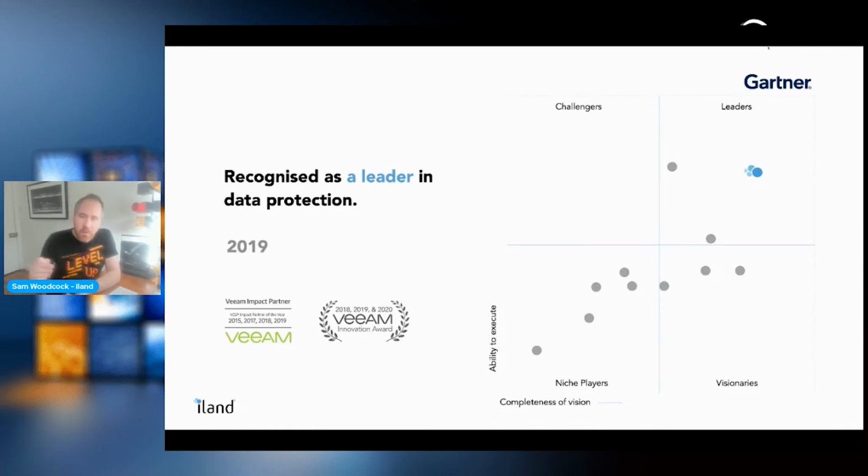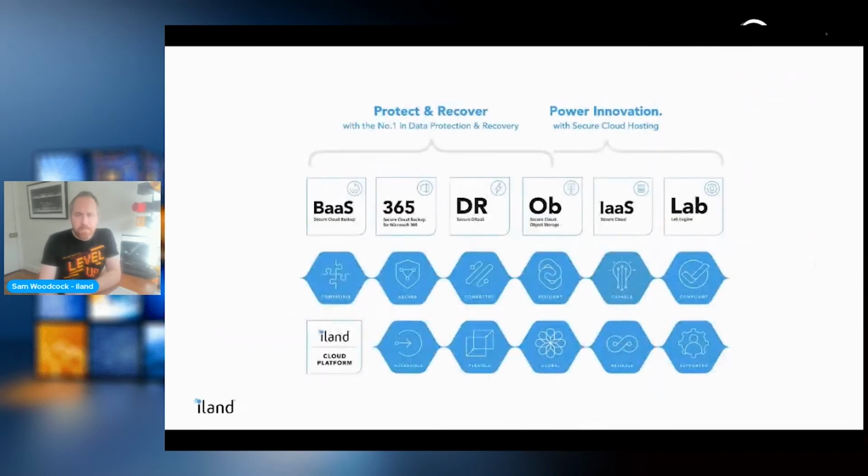And you can see that Gartner put us very far along there in terms of our ability to provide working solutions for our customers as well. And data protection is one thing that we do. We also do things like cloud hosting. So I did want to give you a quick overview of our products.